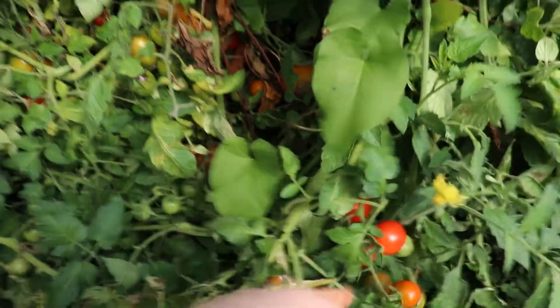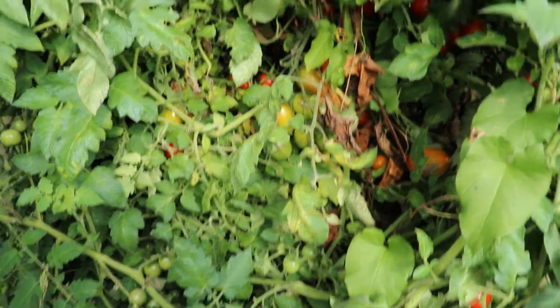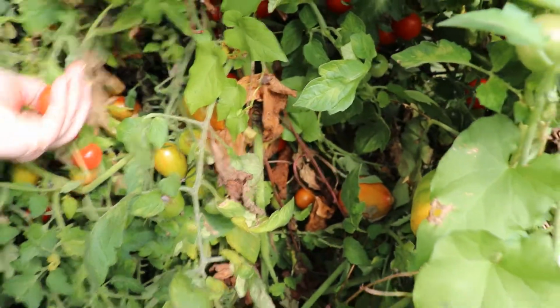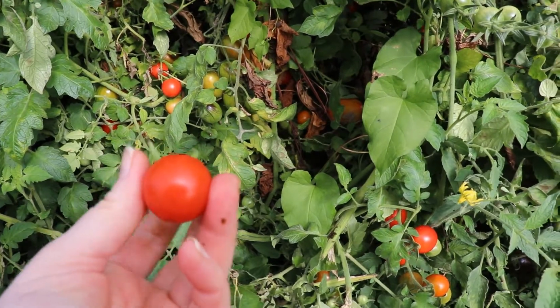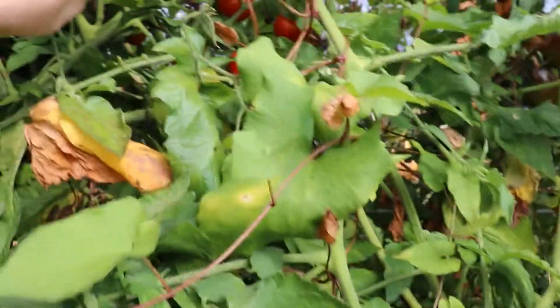And I have a caterpillar. Ick. I have caterpillars in here eating on stuff. So I need to get out here and rescue some tomatoes. And this is a Gardener's Delight. This is a really nice tomato. There's some more up there.